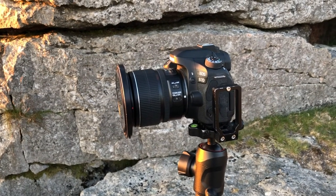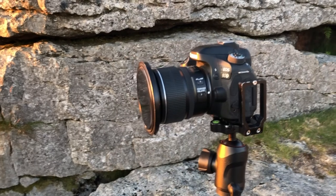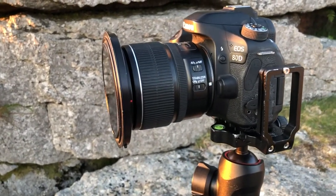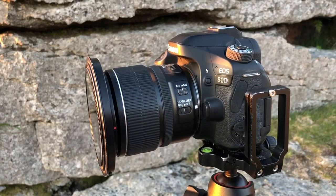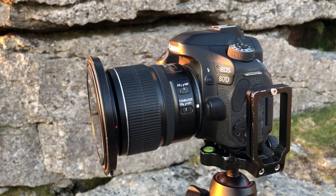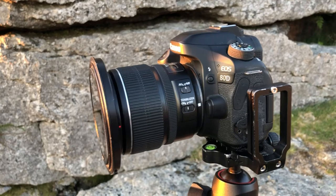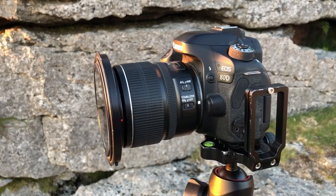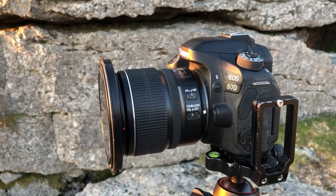Just quickly, I'm going to tell you what camera I use for those that are interested. I use a Canon 80D with a Canon EFS 15-85mm lens. On the front, I've got my polarizer. As I'm bracketing my images tonight, I'm not using any filters.